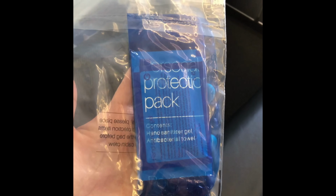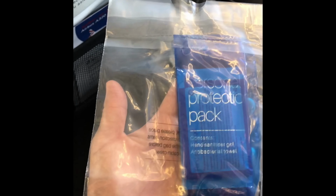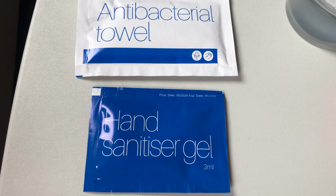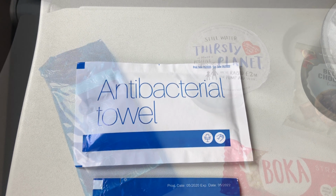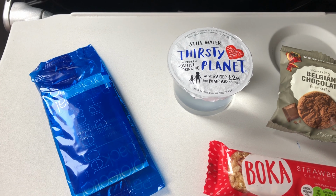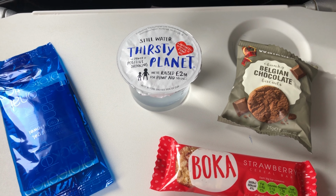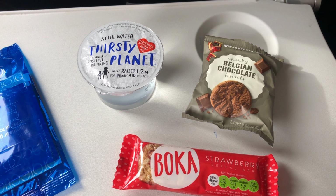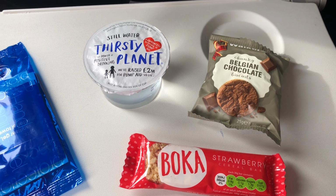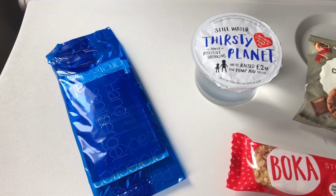On entering the aircraft, you're handed this small protection pack, which has inside an antibacterial wipe and some hand sanitizer. The service on board British Airways is very different at the moment. You can't buy any additional sandwiches or drinks on board. You are, however, handed this little pack which has some water, a cookie and some cereal bars inside. Obviously, this might differ on your flight. On some flights, I've had a bag of crisps instead. This is included in your ticket price and there's no charge for this.